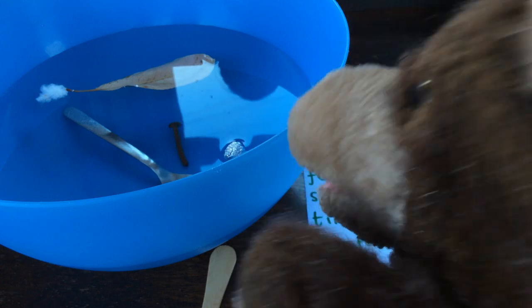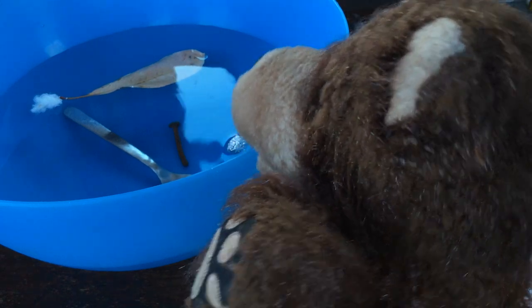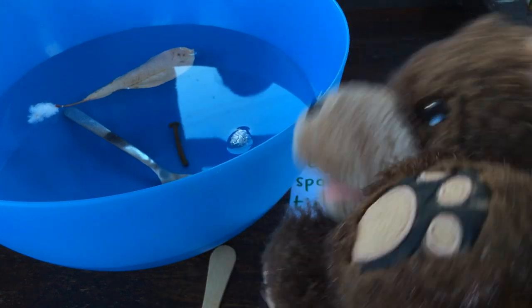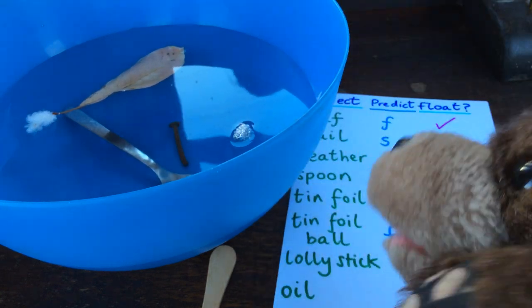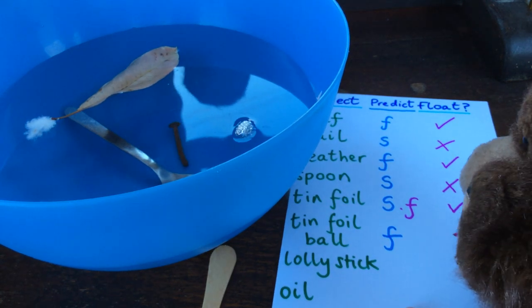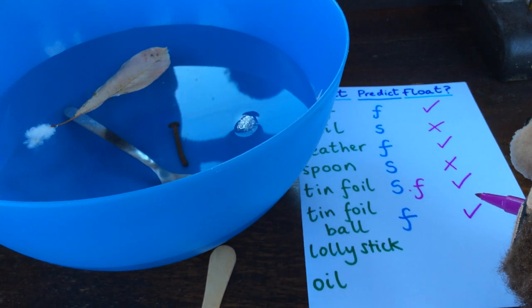I wonder why. It's very interesting because when the Play-Doh in the book is in a small round ball, it sinks. And when it's a nice flat bit, it floats. But that's not true of tin foil, is what we've learned. So we can give this a tick and say, yes, the tin foil ball also floats.